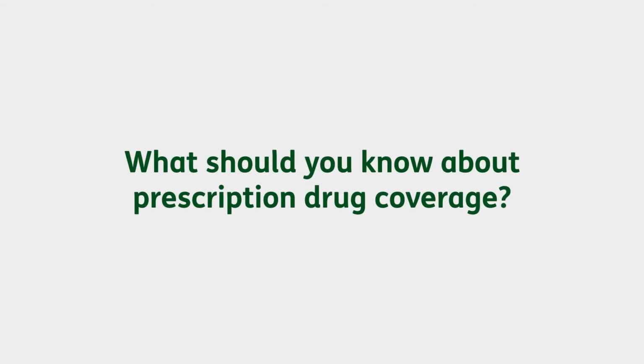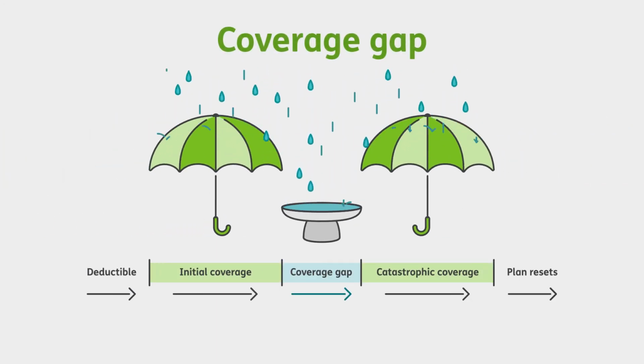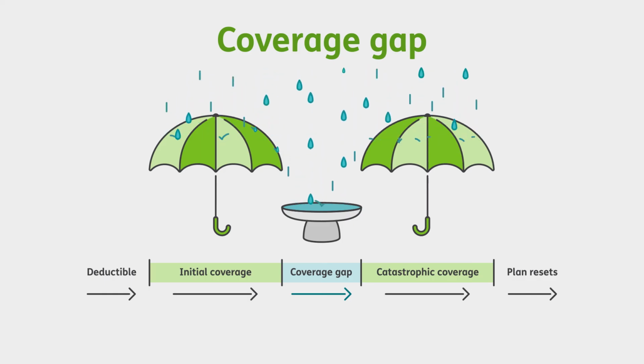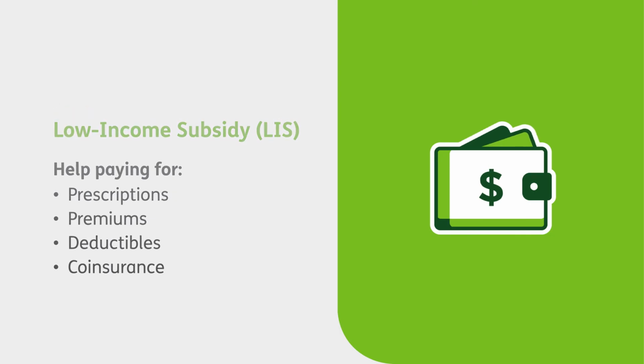If you're considering a plan that includes prescription drug coverage, there are a few important things to know. First, most of these plans have a coverage gap. It's a time when you pay part of your drug costs before additional prescription drug coverage kicks in. If you think you may need help paying for your prescriptions, ask your sales agent about Extra Help or the Low Income Subsidy Program. It's a government program to help people who qualify pay for their prescription drug costs.